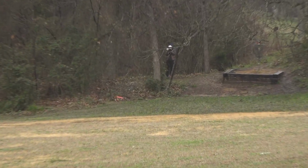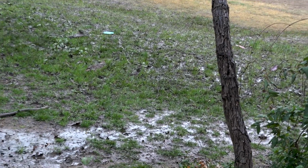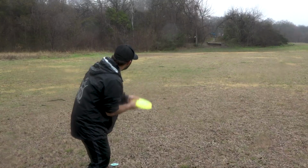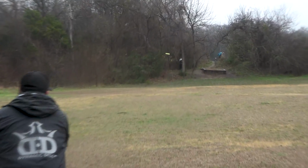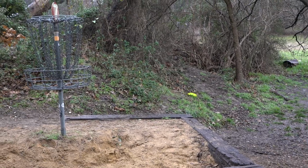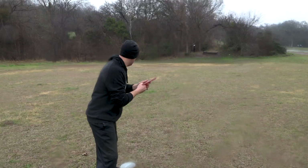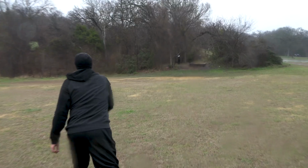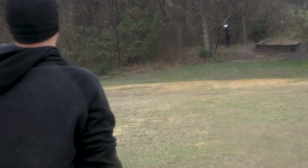Coda going with a forehand. I'm kind of surprised to see that. He's got such a clean putter backhand game, but I feel like with where he landed and the opening to the basket, the forehand is the more open shot. Definitely. Yeah, those branches hanging down on the right that Christopher just beat, they can definitely obscure your putt, and that can be really frustrating to throw a clean drive and do that.